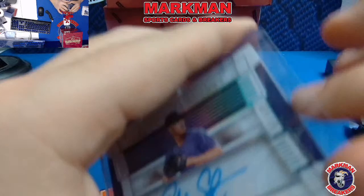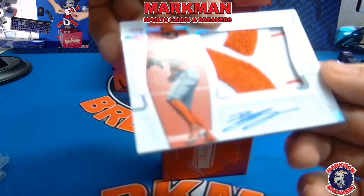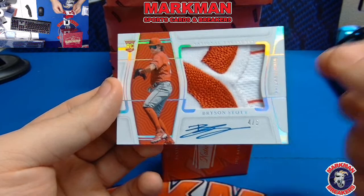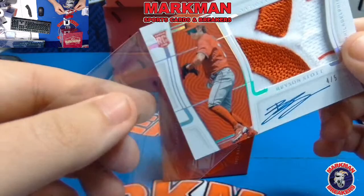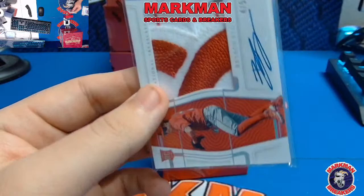Next up, wow. Wow. Bryson Stott. 4 of 5 RPA, and that is just a nasty patch. That is just a nasty patch right there. Bryson Stott, 4 of 5. That thing is awesome. Awesome. For the Phillies.